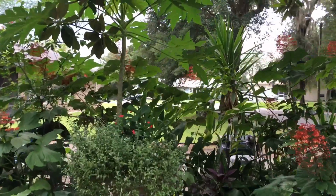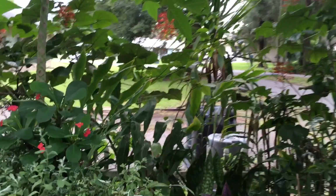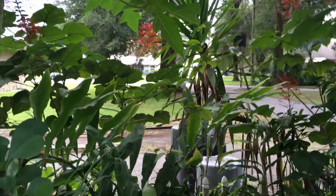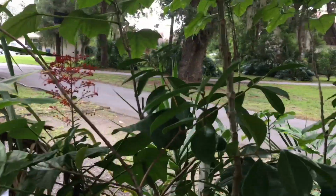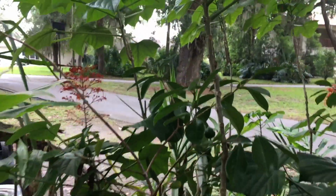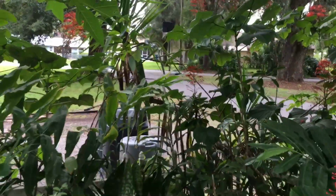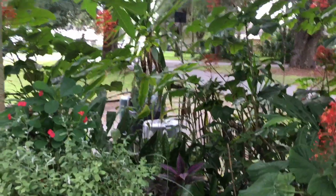The guava tree in here, that I planted to the right, actually has a mini guava on it, or at least it did last week. Yeah, it does. Let me see if I can show you in here. Right here. So it's producing. If it had a lot of them on it, I would have pulled them all off, just so that it gives more energy this year to the plant itself.